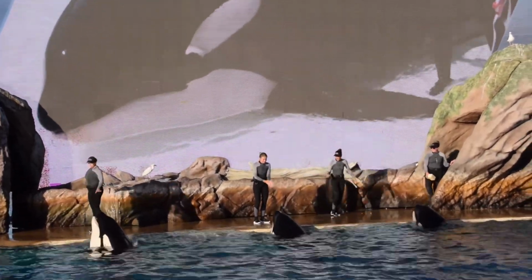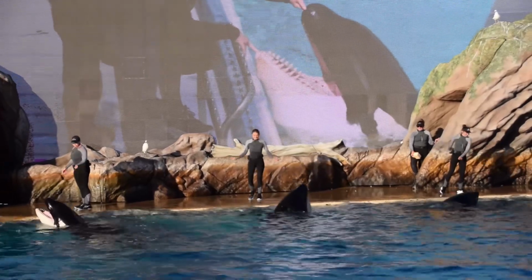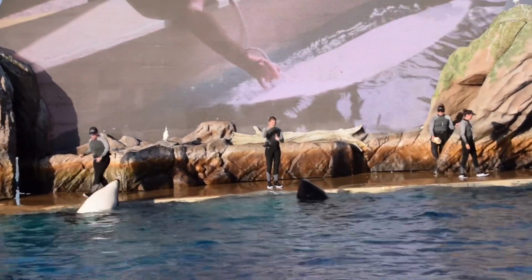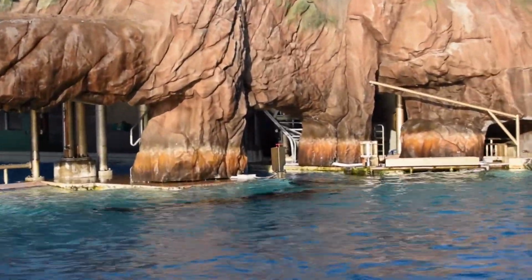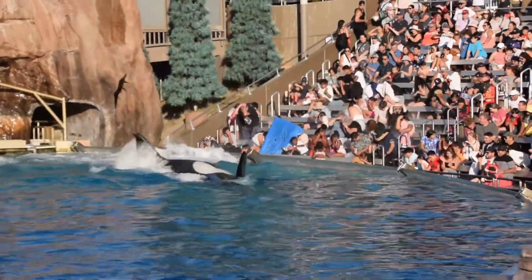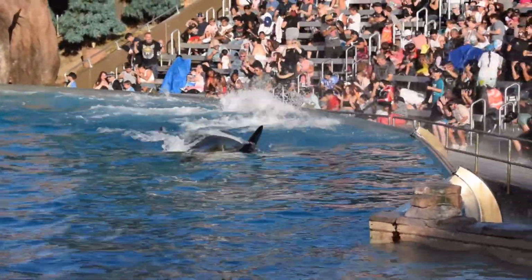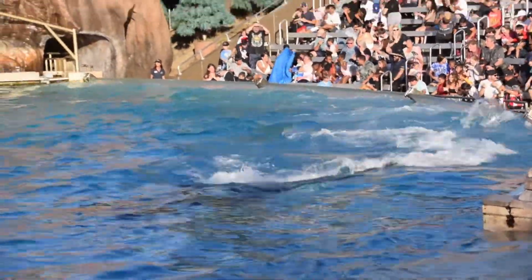Trusting relationships, and provide optimal health care, research, and quality of life. Our killer whales participate in their own healthcare and well-being every single day, right here at SeaWorld. We can ask our whales to present us with their body parts, like those flukes, so we are able to draw blood and make sure that they're staying healthy.